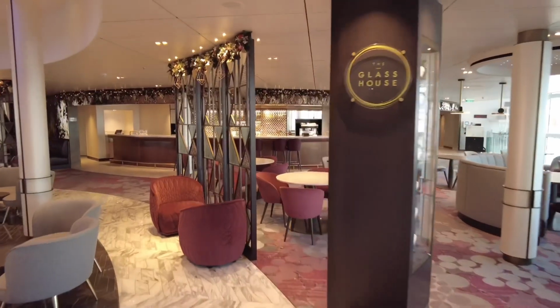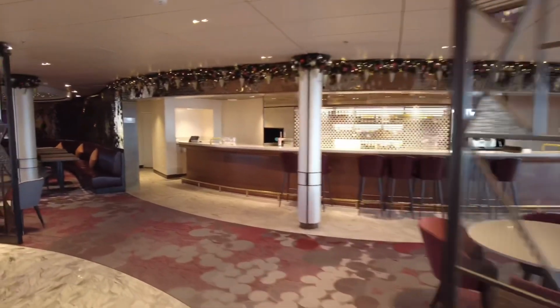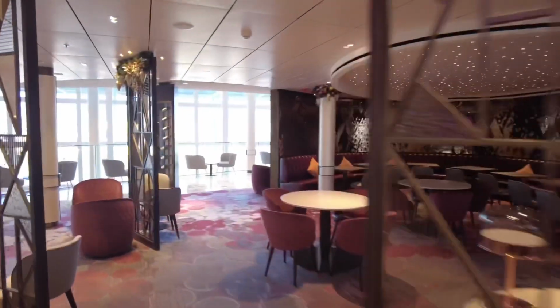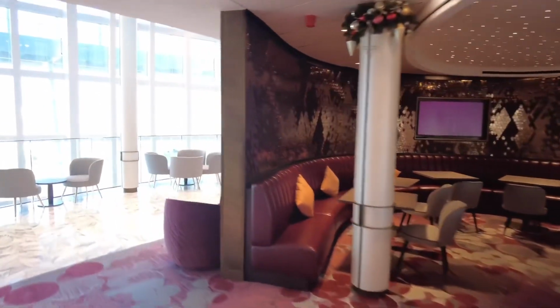Jumping down to deck 7, you'll find the Glasshouse, which has become a favourite venue on many P&O ships. Here, you can eat a variety of small tapas dishes and sample top quality wines selected by British wine expert Ollie Smith. Three tapas plates cost £8.95 and a dessert trio costs £4.95.